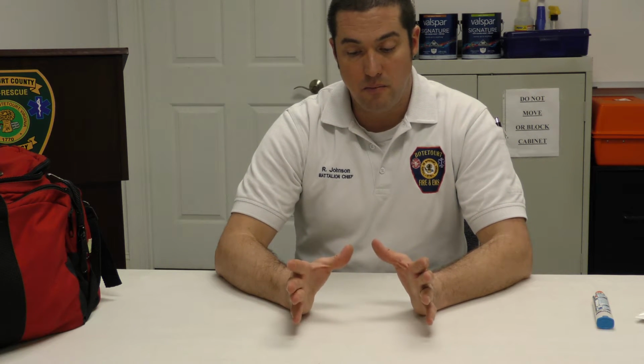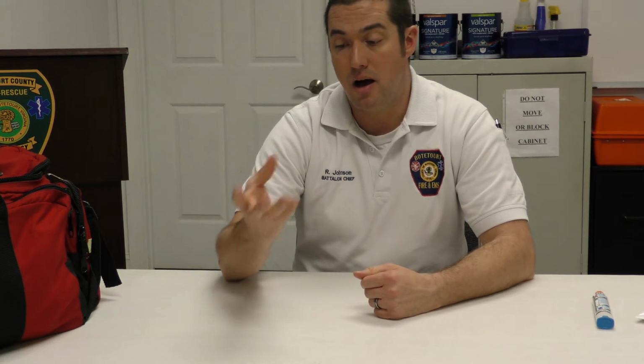We would be thinking possibly CVA or stroke. Remember, there's 2 types of strokes. About 85% of strokes are the clot type of stroke, or ischemic stroke, and about 15% are hemorrhagic, where a blood vessel in the brain actually pops and lets blood out into the brain. Either way, unfortunately, as pre-hospital providers, there's not a lot we can do to actually treat the stroke in the field. It's mostly supportive care, protecting their airway, protecting their weak side from further injury.